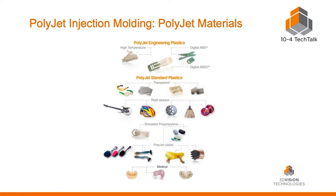And so I see a lot of these materials. These are all the options that the PolyJet technology can print out. But what's the best plastic, or what's the best material specifically for making a tool? For injection mold tooling, we want to be on the top of this list in the engineering plastic, specifically the digital ABS over here on the side. And why that material?